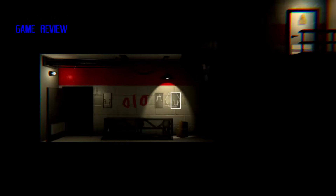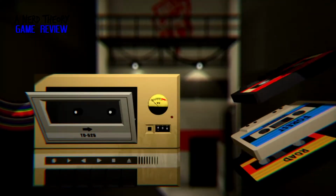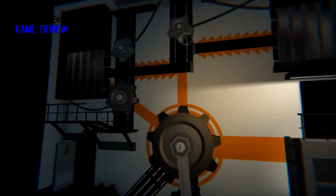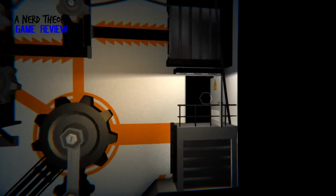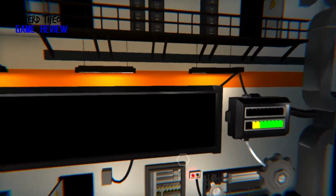Now, let's get started. What a fresh idea. A point-and-click puzzle game that doesn't really feel like the point-and-click puzzle games we're probably used to. On the outside, what you're probably thinking is, hey, this looks a lot like Fez. In a lot of ways, you would be right.